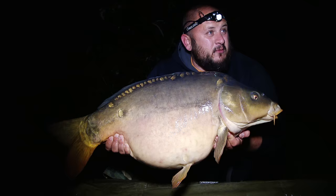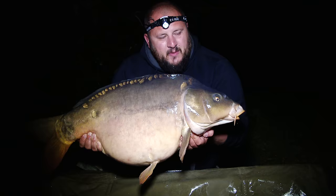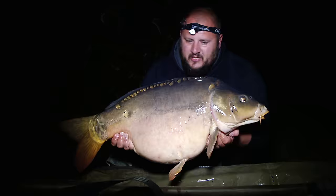Look at this fish. Yeah, it's been tricky going under Henry, and to be fair, two runs, especially one in the day, because everyone else is not catching during the day, unless it's early morning. What a fish. It's just pristine, it's perfect. It is. Look at this.